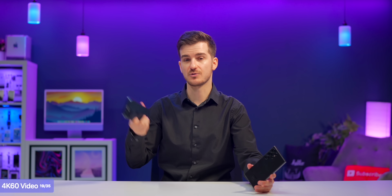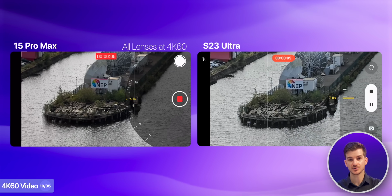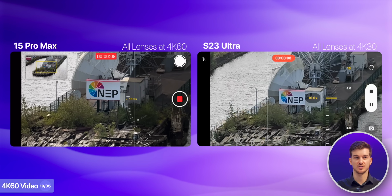And also, the iPhone now records in 4K 60 while switching between all lenses, whereas with the S23 Ultra, you can only do 4K 30 if you want to switch between your lenses.